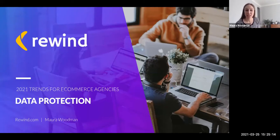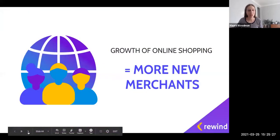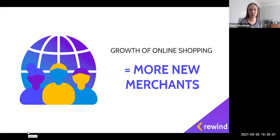So I work with a company called Rewind. I'm a product manager, and Rewind specializes in backups. We do backups for Shopify and BigCommerce and a few other cloud applications. So why is data protection a trend for 2021?